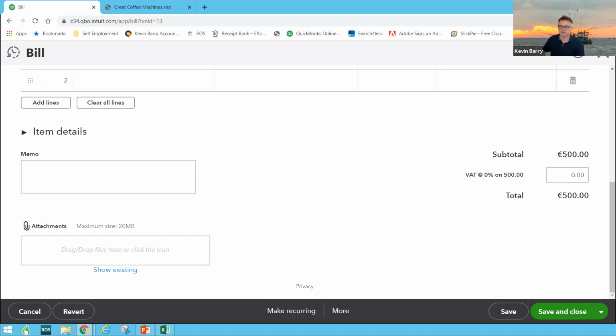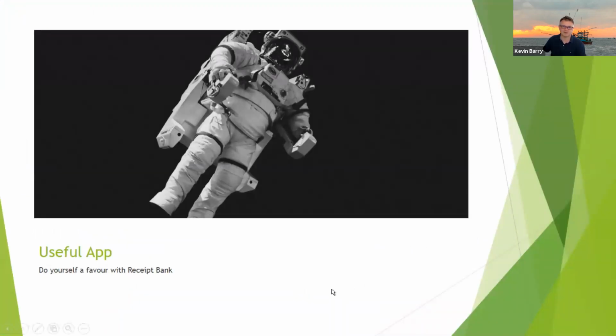So that attachments feature is another massive saver, and people don't use it half enough. It's a cracker. So do yourself a favor with that useful app, Receipt Bank. There are loads of little apps, and you don't really have enough time to ask, do I need this, do I need that? But that one is a cracker with QuickBooks. It's not half as good without QuickBooks. You need QuickBooks and you need that. The two of them together are powerful. Give it a shot.